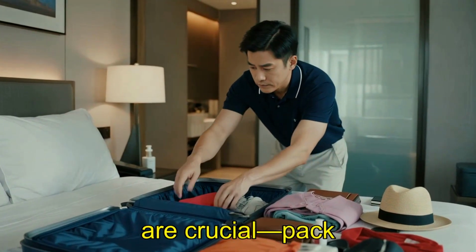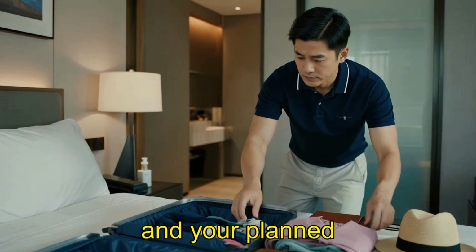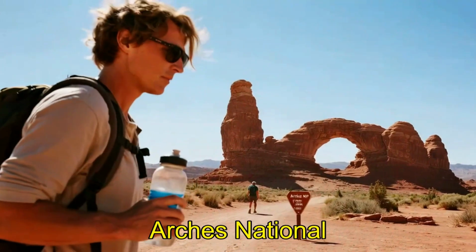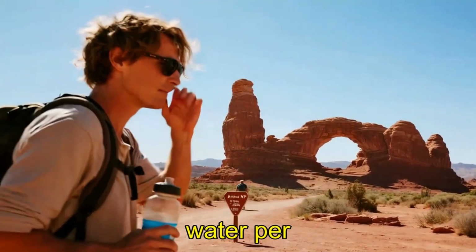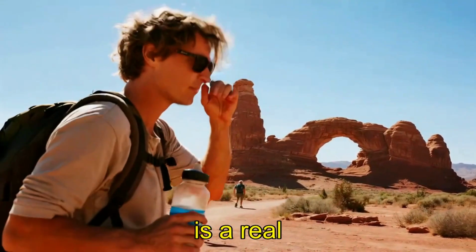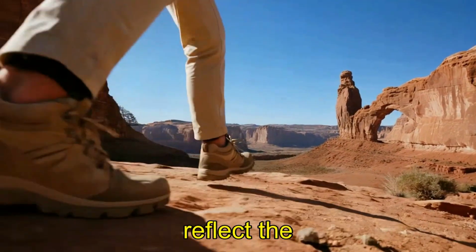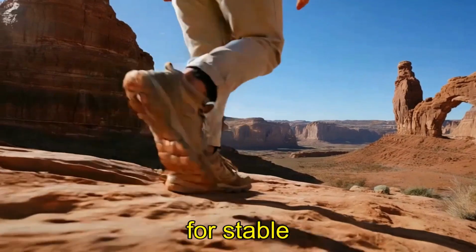Packing tips are crucial. Pack smart based on the attraction's environment and your planned activities to stay comfortable and safe. Arches National Park summer hiking. Bring at least 2 liters of water per person. Dehydration is a real risk. Wear light-colored, breathable clothing to reflect the sun, and a pair of comfortable, non-slip hiking shoes for stable footing on rocky trails.